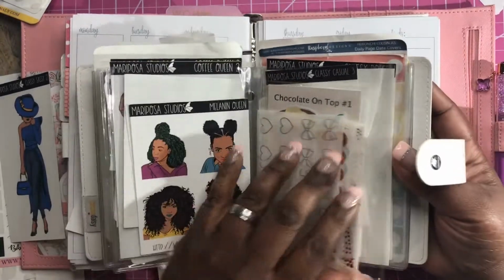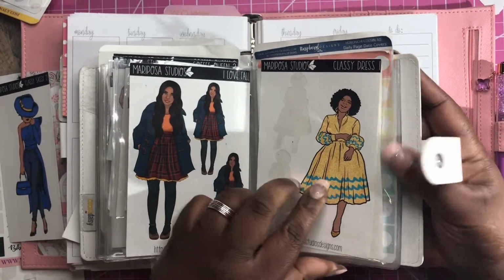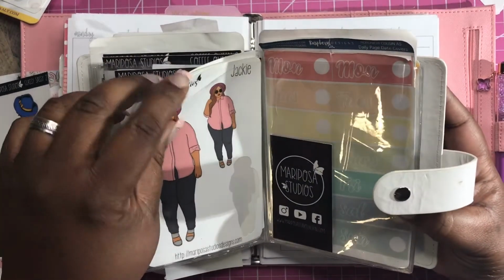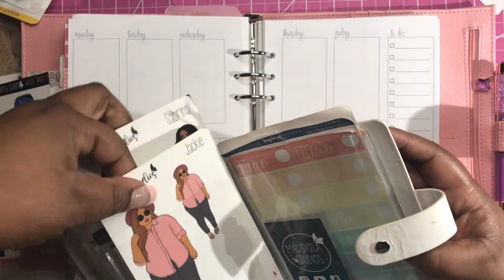I have a video. I'm going to try to link it in the cards where I unbox these and show my haul of her stuff. All of this is filled with her dolls and stickers and stuff like that.